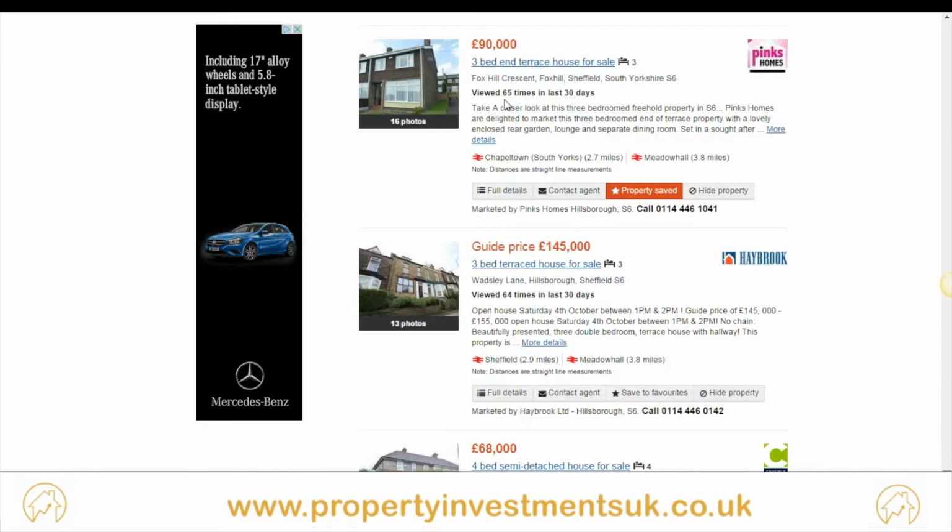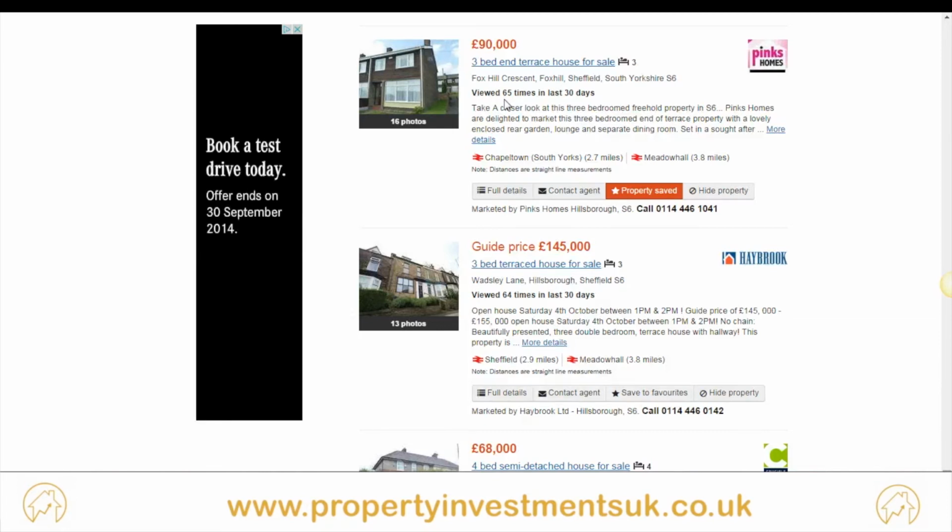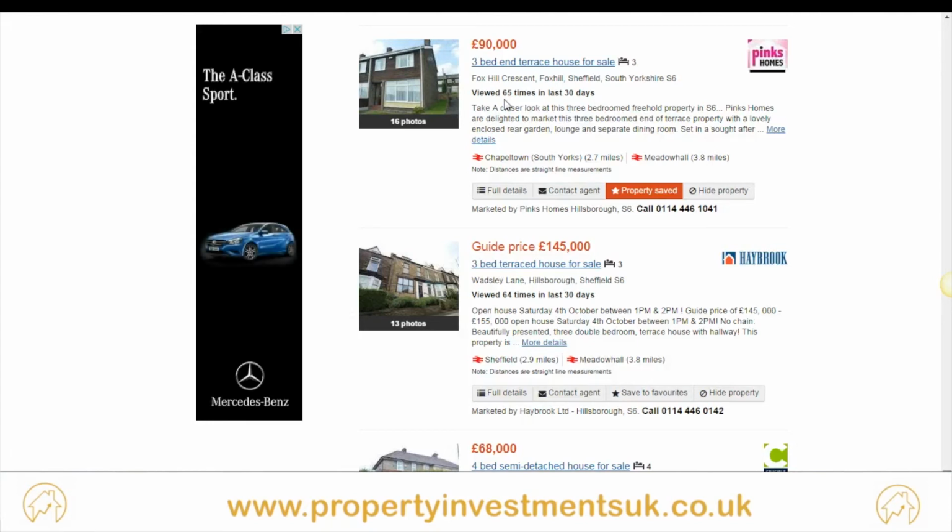And not only that, it will also change. So Sheffield might be different in a year's time than what it is now, because it might be a bit more buoyant, or it might be a little bit quieter in terms of the activity happening in the market. So you just want to compare it basically with the data that you're looking at the moment.